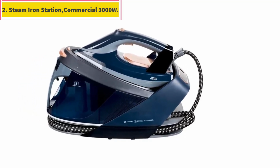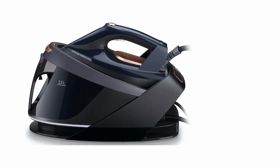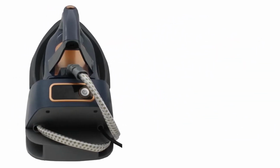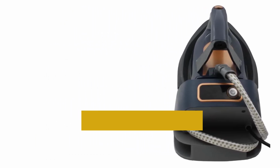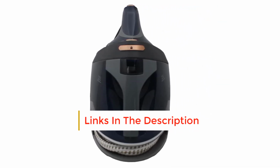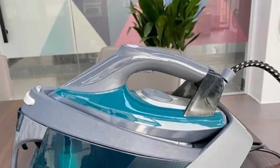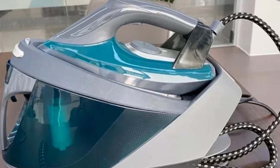Number 2. Steam Iron Station. Commercial 3000 watts, 120 grams steam output and 3000 watts power. This steam iron uses intelligent steam technology, and the sensor can recognize the movement of the iron and automatically distribute steam, making the ironing effect impeccable. Fast heating high pressure steam iron, up to 8 bar super pressure, up to 120 grams plus minus 15 grams/minute. Continuous high temperature steam provides efficient ironing results, which can remove the most stubborn wrinkles.